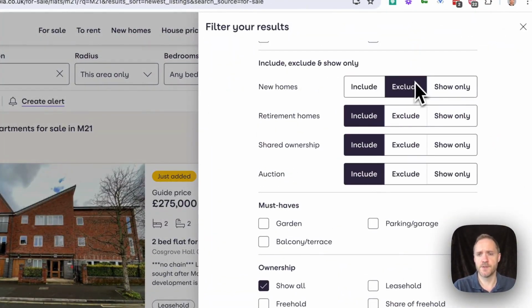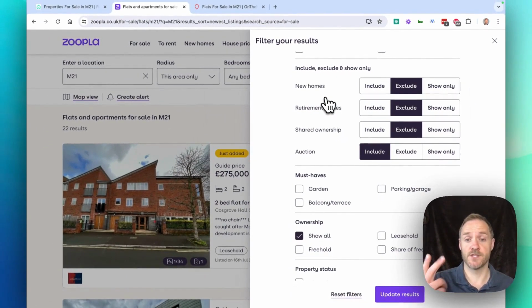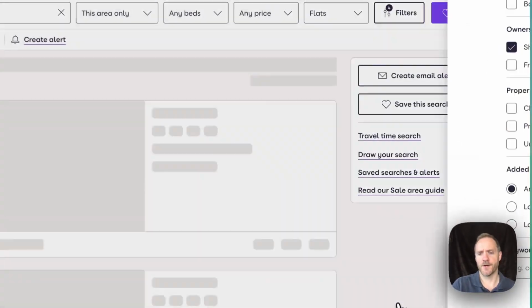So we're going to exclude those. We're going to keep auction. So it's excluding new homes, retirement homes, and shared ownership. So those 3 criteria. Click on update results.